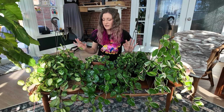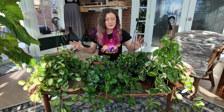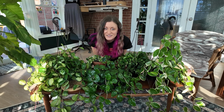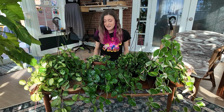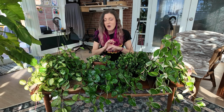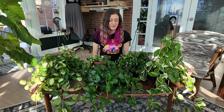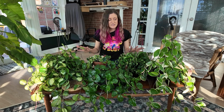Now, this next one does kind of feel like I've gathered all of my Hoya Carnosas together for some weird family photo here, but I wanted to show all of the different varieties of Hoya Carnosa I have for this roundup, because Hoya Carnosa, yes, I did cheat a little bit for this one. The next one is Hoya Carnosa, but there are lots of different types of Hoya Carnosa that you can consider adding to your collection. Some of my favorites I have here.